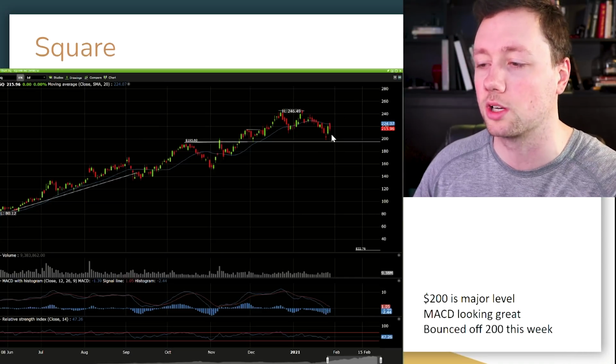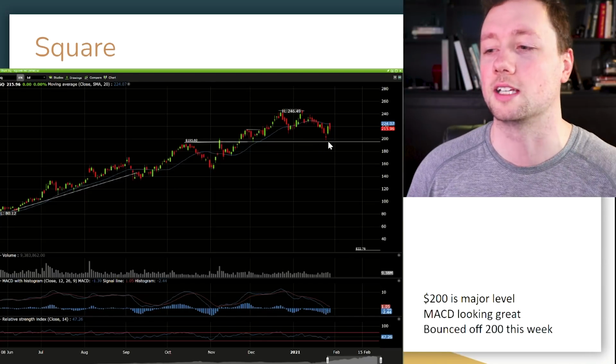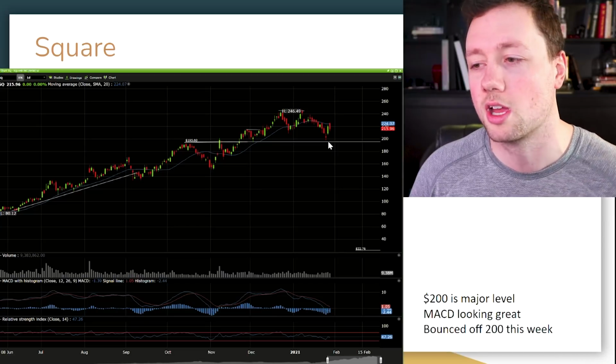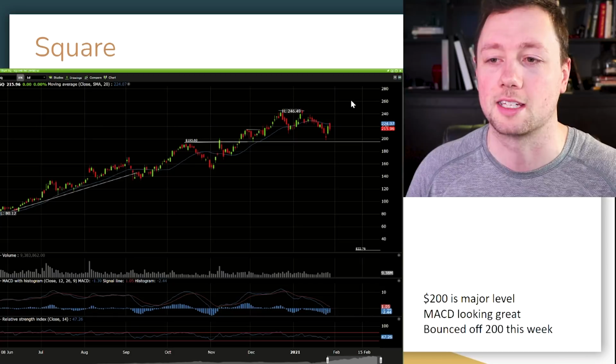So I like Square long term. If this $200 level holds up, I think this is a fantastic stock to get in and ride out for a couple of years. If you want to swing trade it, I would buy it off the bounce, and I would buy it through the breakout and then sell it when it turns around.